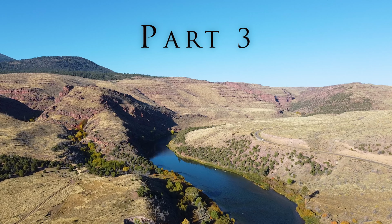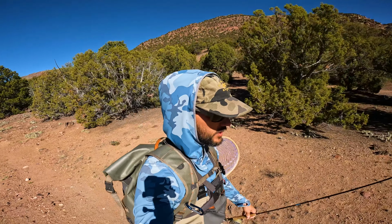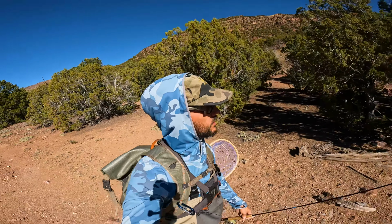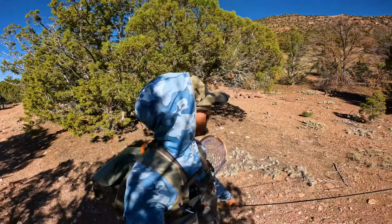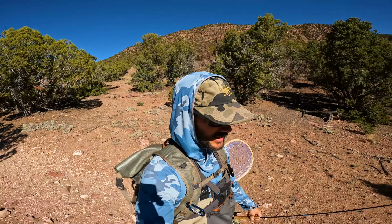Alright, we're back at it again today. We are day three on the Green. The first two days we floated it, today we are wading it. We're going to go a couple miles upriver to a place where there's supposed to be some pretty good dry fly action. So just a nice little hike, and then we'll see if we can get into some more dry fly action.